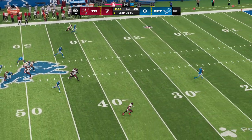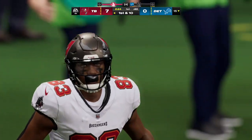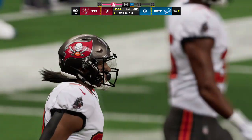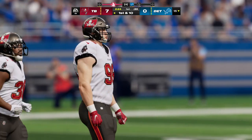Now on 4th down, on is the punt team sending this one away. No return, but it goes down as just a punt of 31 yards. And the Bucs are going to take over 1st and 10 deep in their own territory.